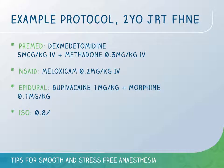In this first case, the dog is undergoing a femoral head and neck excision for hip dysplasia. The dexmedetomidine and methadone premed gives us an excellent degree of sedation and analgesia, which will give a max sparing effect as well. With an epidural of local anaesthesia and morphine, there will be no reaction to surgery, and we should therefore pay close attention to signs of depth and decrease the inspired isoflurane accordingly.